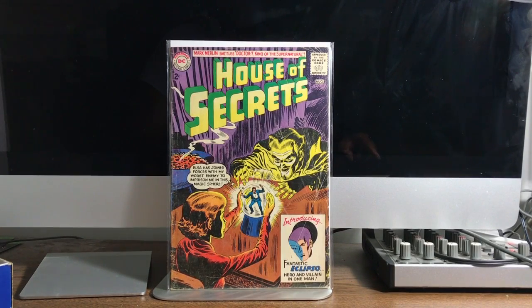And how much was this? It's in VG shape. The staples are attached. It's a really solid copy. It definitely ain't perfect, but it's solid, and that's all you can really hope for, especially with a book like this. I think I paid $40 for it. He had 45 on it, but I got it for 40.